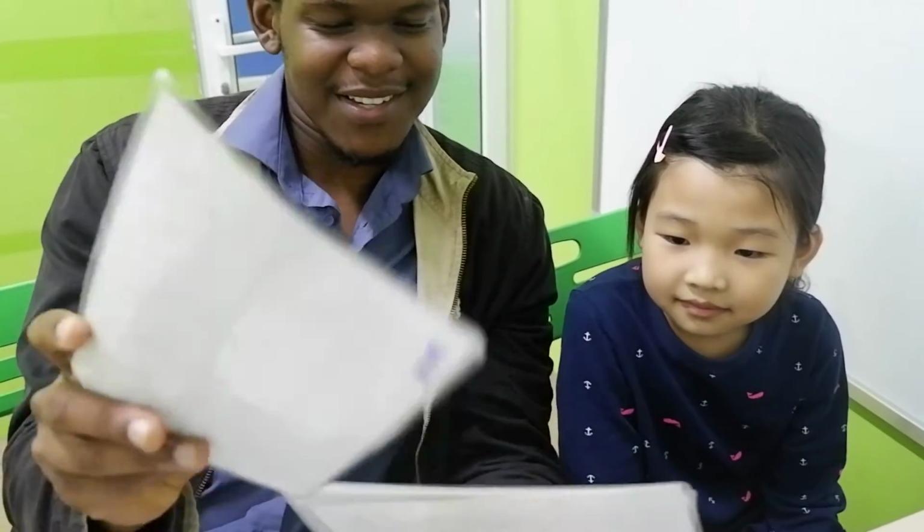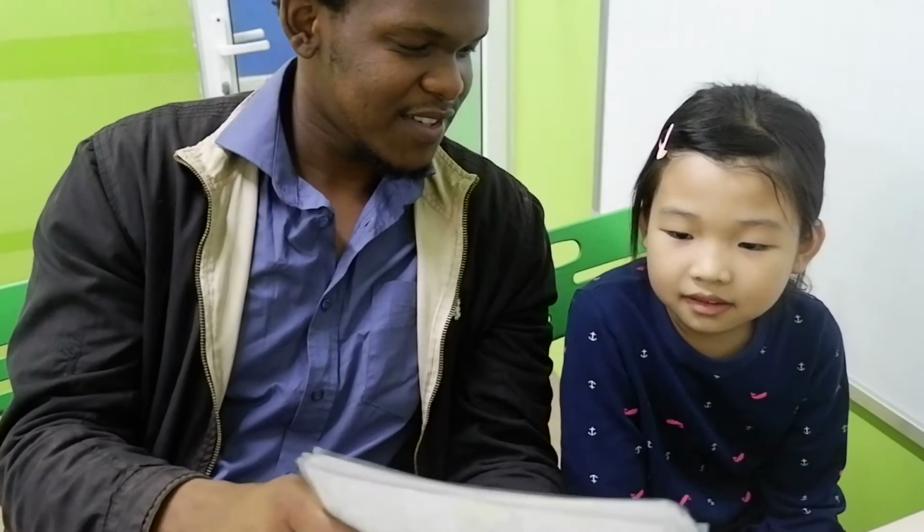Lucy, which room is this? It's a dining room. Dining room. Good. What about this? Garden. Which room is this one? Kitchen. Yeah. Which room is this one? Living room. Living room. Is this a house or is it a flat? A house?